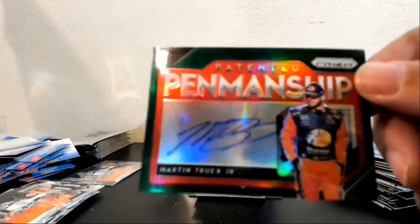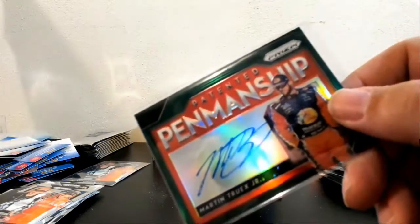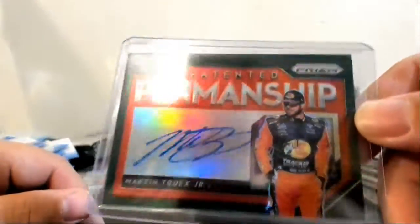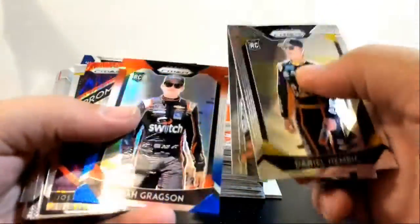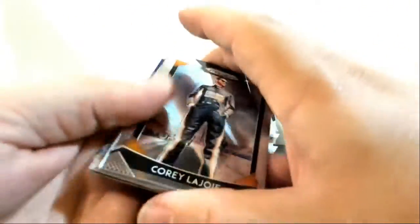Bubba refractor. Kyle Busch. And out of 99, Martin Truex. It's a green, doesn't really quite show very well, but that's what it is. Yeah, Keselowski, firework refractor. Gregson, red, white, and blue. Purple prominence for Logano. And teammate refractor. Excuse me. Kyle Larson, Kurt Busch.